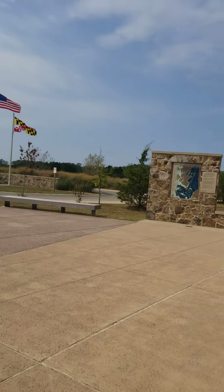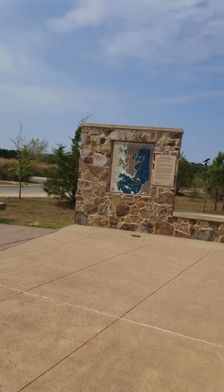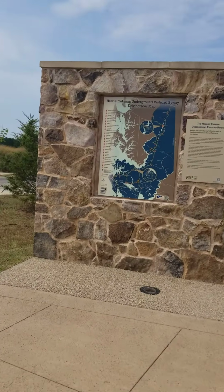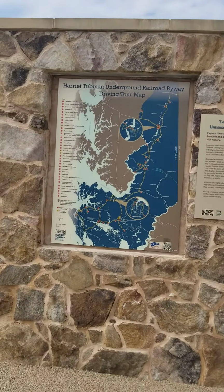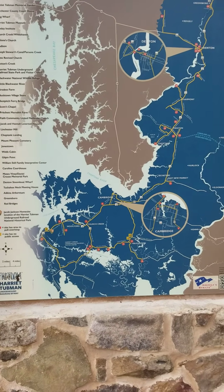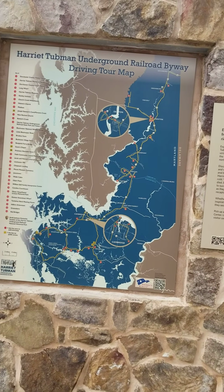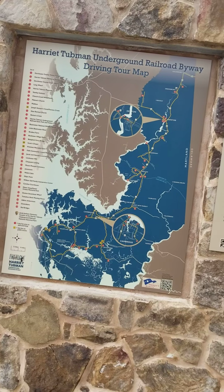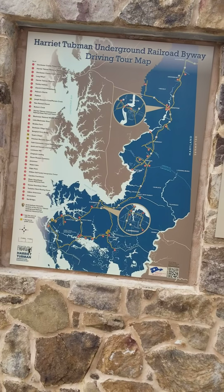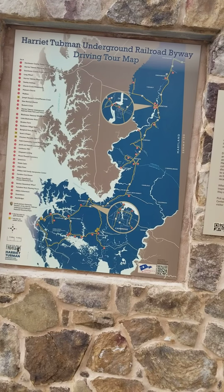And here are some little artifacts about Harriet Tubman and the Underground Railroad. Byway, driving tour map. Oh, it gives you the actual Underground Railroad tour, if you can see that. Harriet Tubman's Underground Railroad Byway. So it came up through Cambridge. So you went Long Wharf, Harriet Tubman Museum, Stanley Institute, Church Creek, Malone's Church.